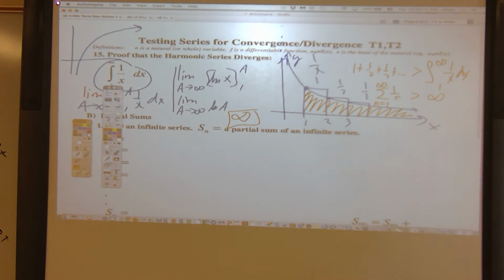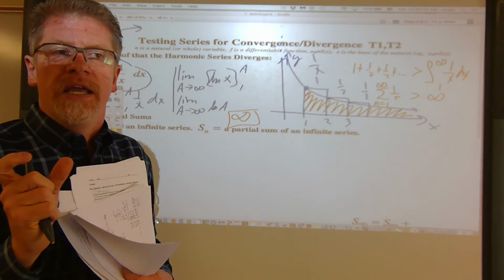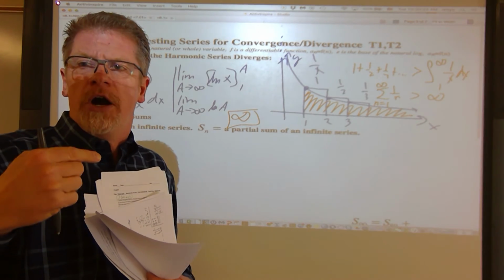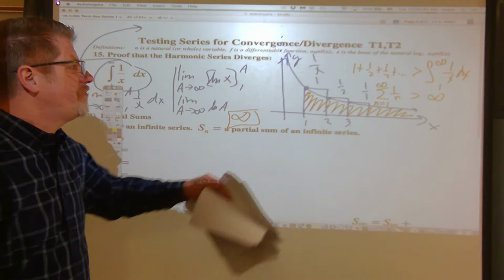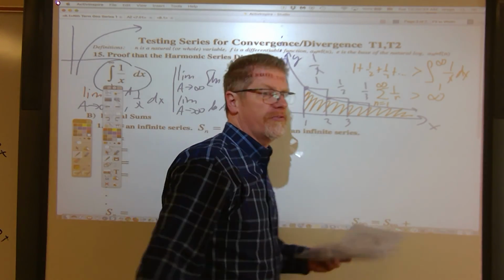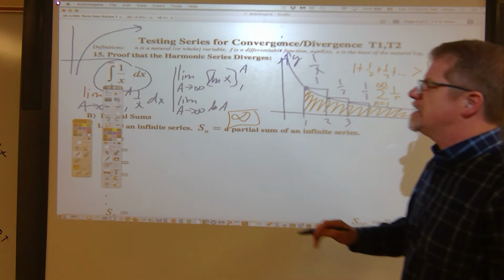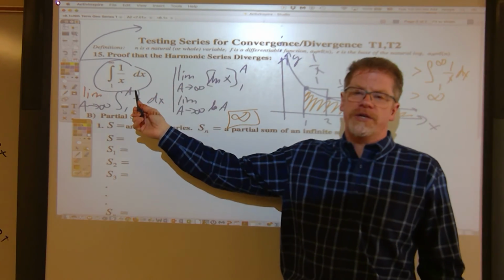Not all infinities have the same size. You already knew this, because there's an infinite number of numbers between 1 and 2. There's also an infinite number of numbers between 2 and a million. Some infinities have a higher order than, or are bigger than, others. So the infinity of the harmonic series is bigger than the infinite area under the curve 1 over x from 1 to infinity. So there you see a nice connection between our previous unit and this unit. Any questions as to how we can prove that the harmonic series diverges using improper integrals?